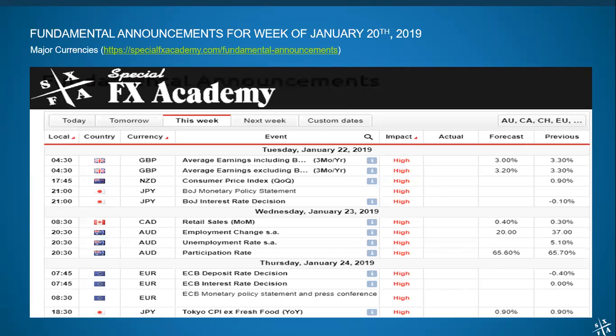On Wednesday, we have retail sales out of Canada, employment changes out of Australia, and that's about it. The Aussie ones dovetail nicely with our 8 p.m. session, so we can say that at the end of the 8 p.m. session, we will hang tight for a few minutes and see if there's any movement out of the Aussie pairs thanks to this announcement. So while I won't schedule it as an announcement or a tradable one, we'll simply hang out on Wednesday after the normal 8 p.m. session and see if there's anything to be had there.